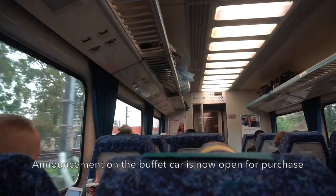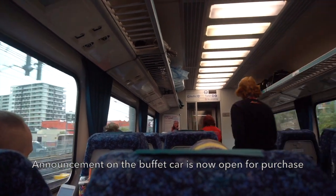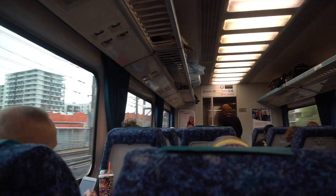When attending the buffet car, please be sure to take your carry trays. Please keep these with you throughout your journey and reuse them when making purchases from the buffet car.